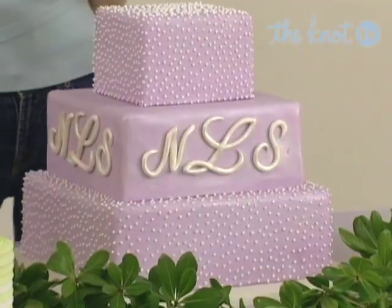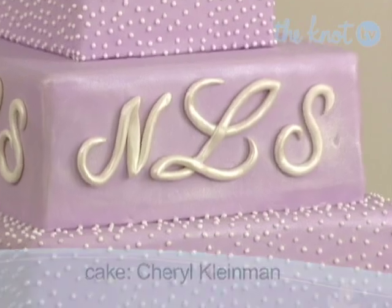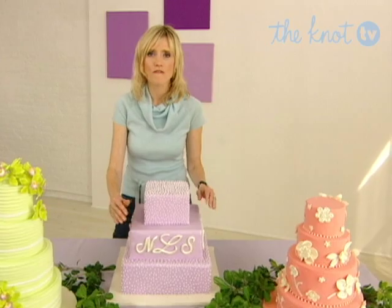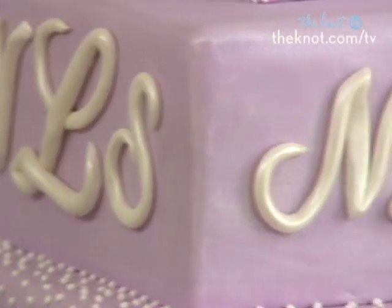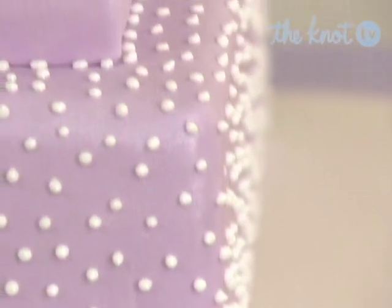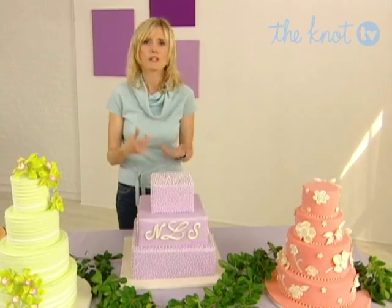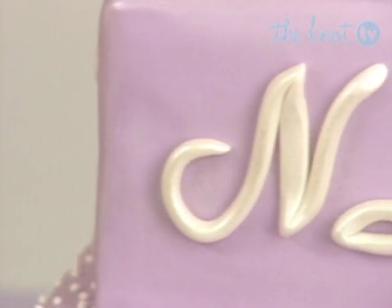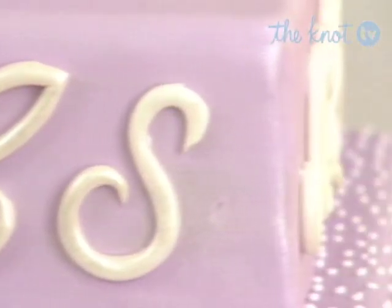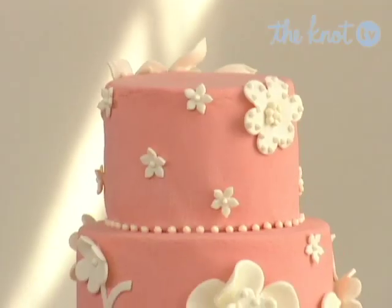Our next cake is also by Cheryl Kleiman, and it reflects the trend we've been seeing for a while now, monogram. Cheryl Kleiman used a pearlized lavender fondant as the base for this monogram with little white pearl dots all over it. You have so many options when it comes to monogramming. It could be a single initial, it could be block print, it could be interlocking letters. Now remember, with your monogram, it's her initial, your joint initial, and his initial. Ladies first.